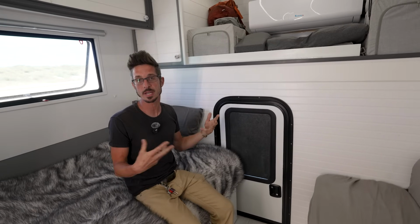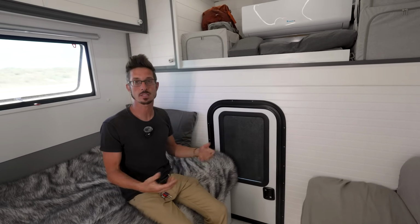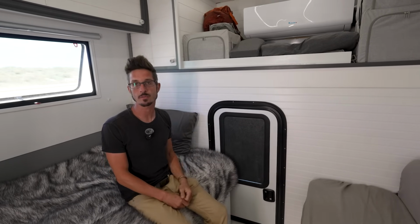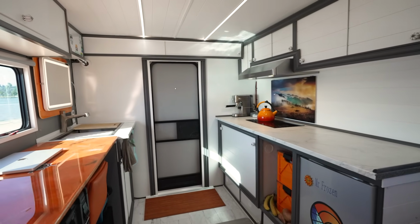So now if I'm in a situation in the evening, I can just fold the bed up. It only takes me a few seconds and I can easily hop up into the driver's seat and drive away.